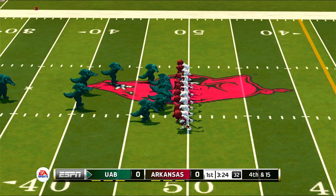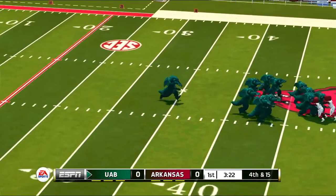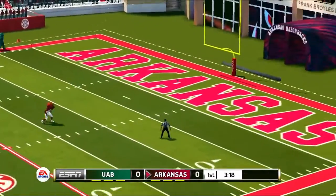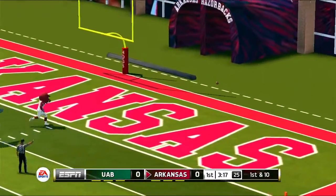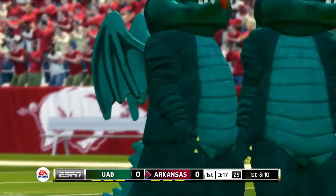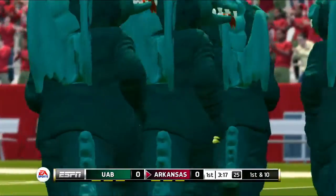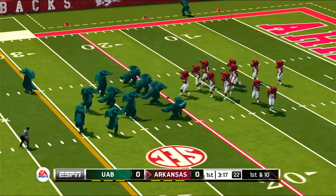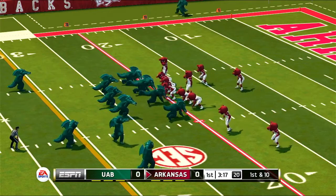They've got 10 guys up. It looks like they're going to try to block this one. They get this one off, and it's a beauty. This punt bounces into the end zone, and this will be a touchback. I don't think either team has a clear advantage so far. Let's see if they can make some plays and get a little separation.